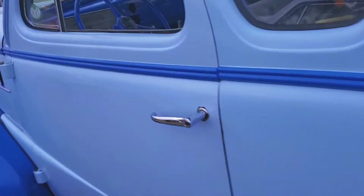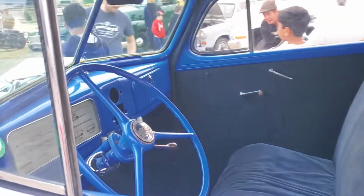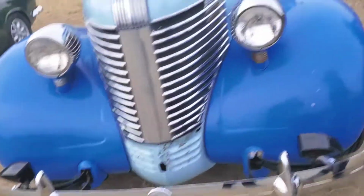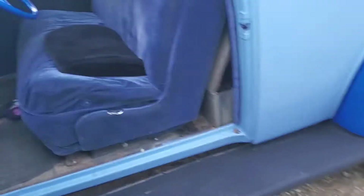This one's blue. Oh, this is the inside. Blue steering wheel, blue seats. It looks like a three-seater. Sit in it, I'll take your picture. Really? He said I can sit in this car. This is so cool. Okay, I'm gonna sit in this car. It's gonna be so cool. Oh, it's so cute. 82 years old. It's so tiny.